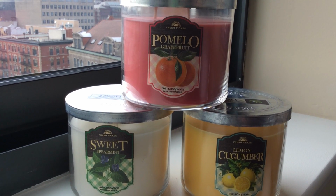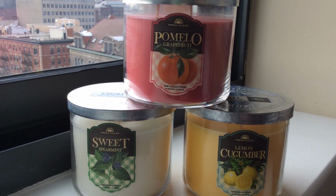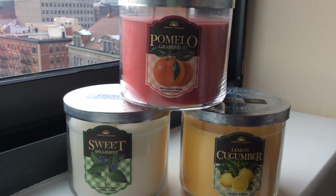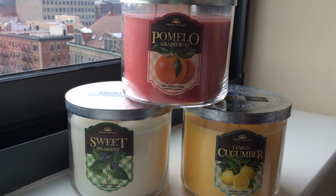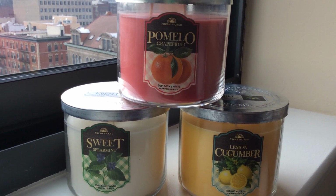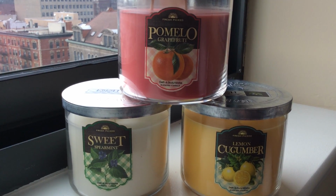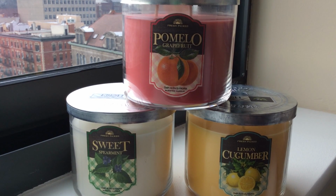So there was the pear, the apple, tangerine didn't even come out in the candle. But they were basically matching a lot of candles to their body wash and shower gels and things like that. They also threw First Bloom, which was more of a floral, into the Fresh Picked collection, and it kind of was just a mishmash of what I think the original collection was intended to be.